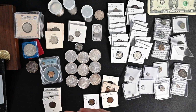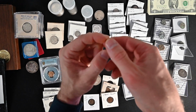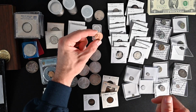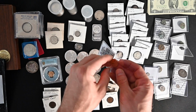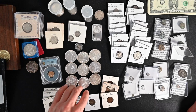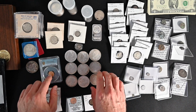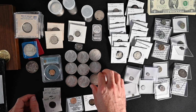Speaking of pennies, this one's really, really cool. This is a really cool error, and I'm going to be selling this as well. Look at that off-center strike. And by the way, excuse any of the noise in the background. They're doing some construction outside my apartment, and there ain't nothing I can do about that. So my apologies, but hope it's not too annoying. Let's take a look at all of these, and then we'll do a little more enjoyment of this, and I'll give you a close-up as well.